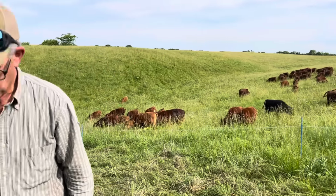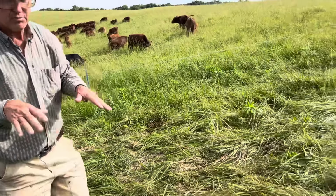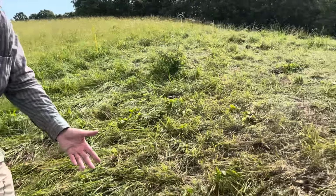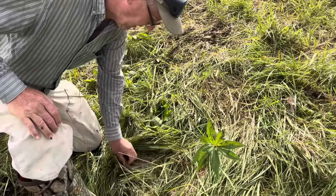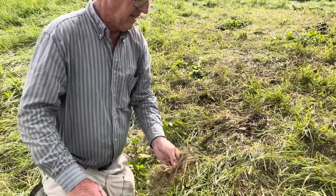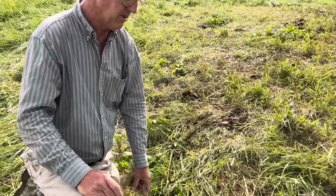Anyway, I wanted to show you, folks, when we talk about trampling and getting carbon on the land, look at this paddock. Everything's been trampled on the ground, okay? And we've got a good start of litter, so that's our litter bank. And the stuff that the cattle trampled on the ground, a lot of that's going to become litter.